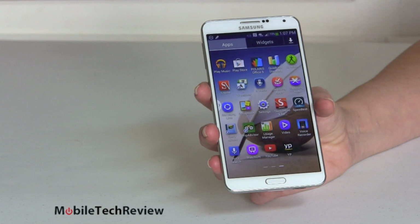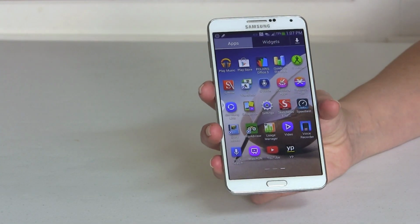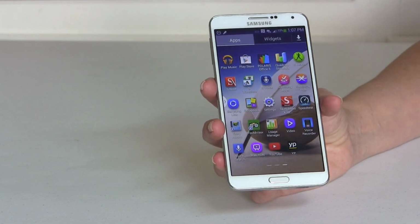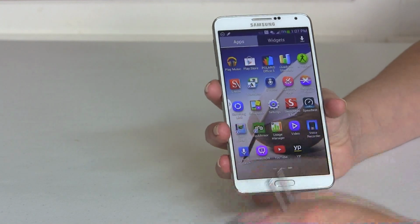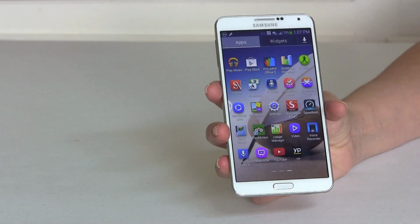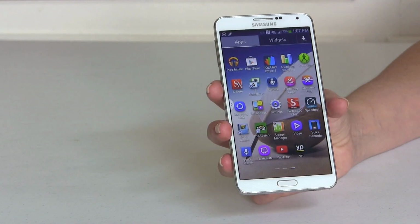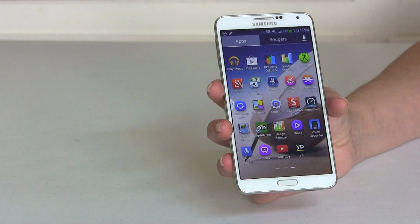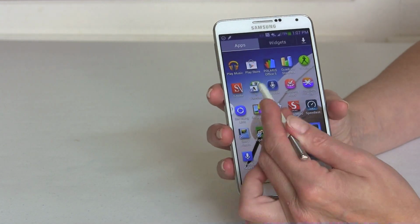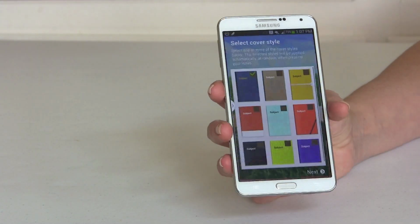We have S-Health for those of you who want to keep track of your health efforts and your diet. Again, Watch On is here. That's for controlling your TV, your home theater gear, all sorts of things like that. Story Album, sort of a scrapbooking album. Samsung's own app store, Samsung S Voice. Their voice control system that I find I just like using Google voice control better myself. S Translator does language translation. It actually does a pretty decent job. And of course, S Note.